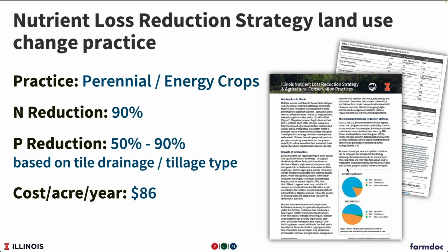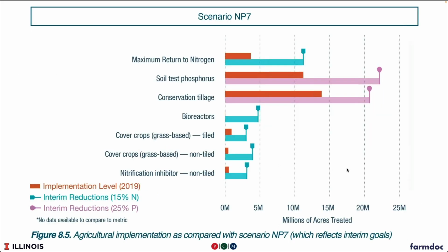And all of this information, as well as information on nutrient loss and the NLRS, can be found in a recently published nutrient loss reduction strategy and ag conservation practice fact sheet that is one of your handouts for today. So the approved practices are put together in strategies or scenarios that help us meet our interim and 45% reduction goals. And so originally a set of strategies and practices were put together as part of the 2015 plan. But since the initial plan was released, there have been some modifications to the different scenarios on how we're going to reach our goals that better align with the available information, as well as provide a better measurement of our progress.